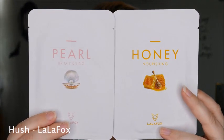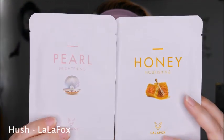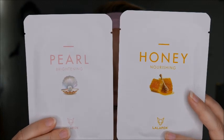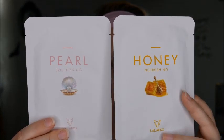These masks, oh, hush. They are from LaLaFox. This is a honey nourishing mask, and this is a pearl brightening mask. And these are, I believe, sheet masks. Yes, they're sheet masks. We're going to be doing the honey one, because yesterday we did a bunch of looks and she needs some love.